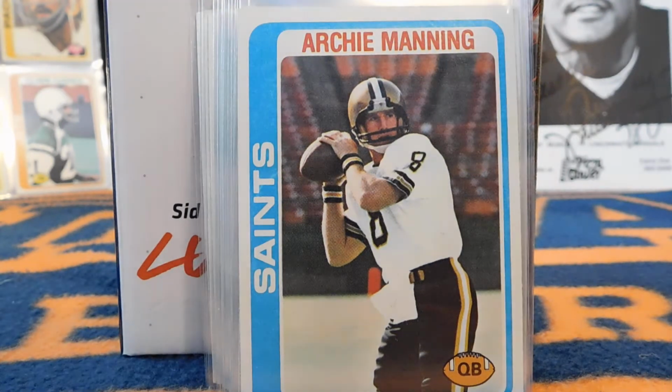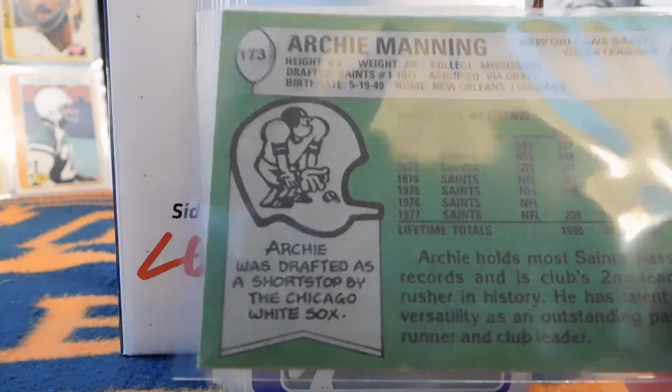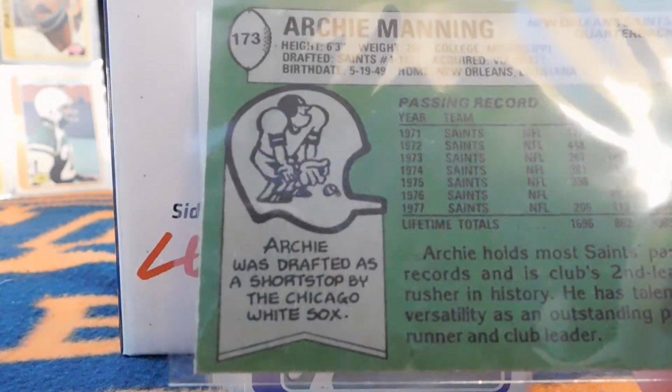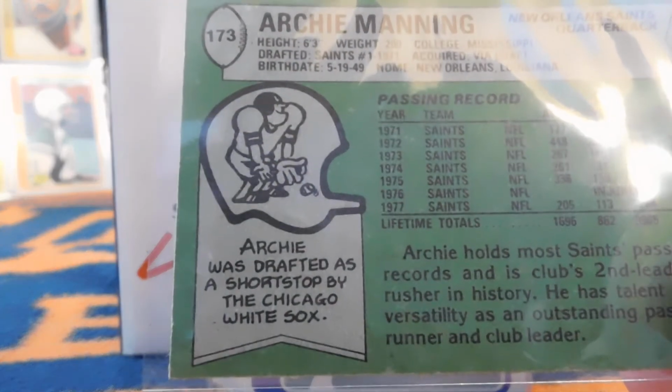As everybody knows, father of Eli and Payton. He was also the 2nd pick of the 1971 draft. 2-time Pro Bowler. And if you look on the back here, it says Archie was drafted as a shortstop by the Chicago White Sox. I did not know that, so that's pretty interesting.